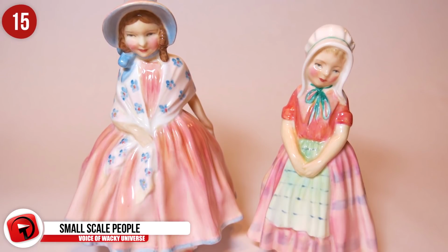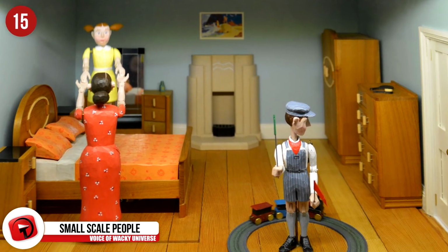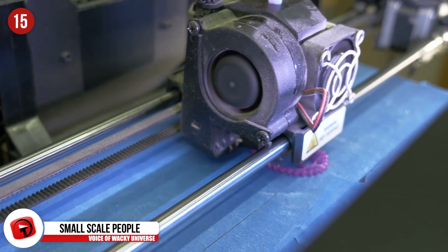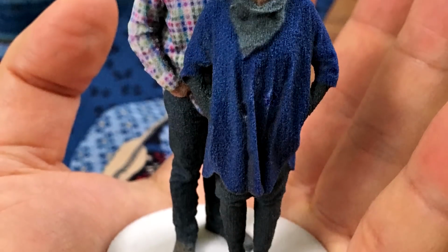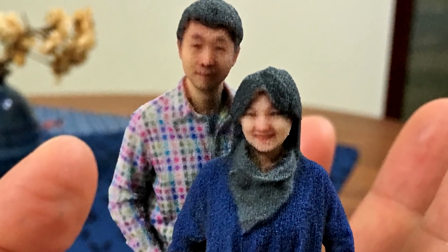15. Small scale people. No longer do you have to go all the way to the toy store to get your scaled-down figurines, or wherever you go for those. You could surely make some cool toys. What you can also do is make some small-scale models of yourself. Unless you have super expert painting skills, they probably won't look as colorfully accurate like these satin acrylic varnish ones, but thanks to 3D printing, the face can be quite accurate.